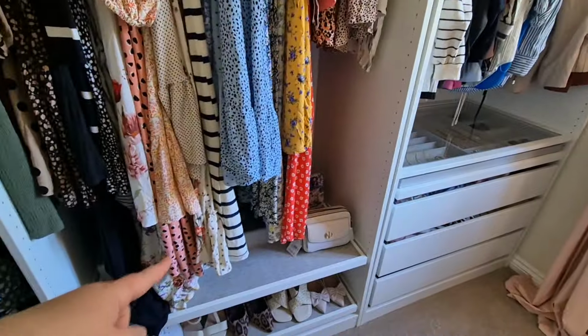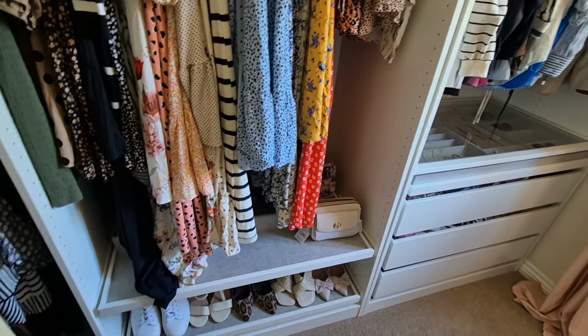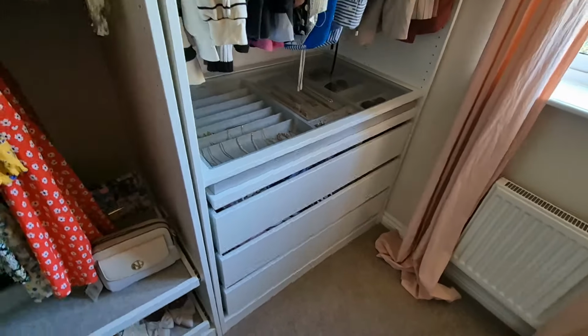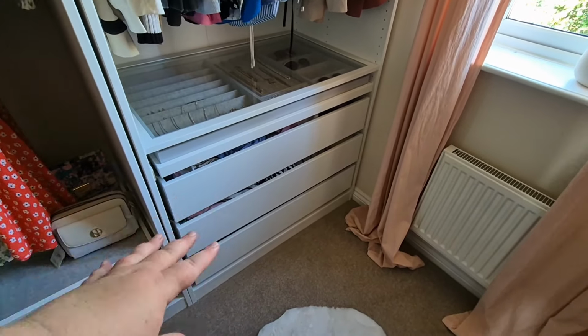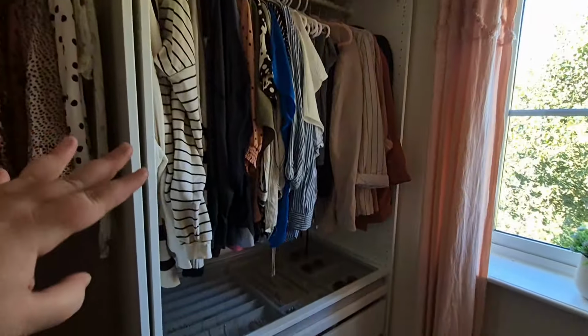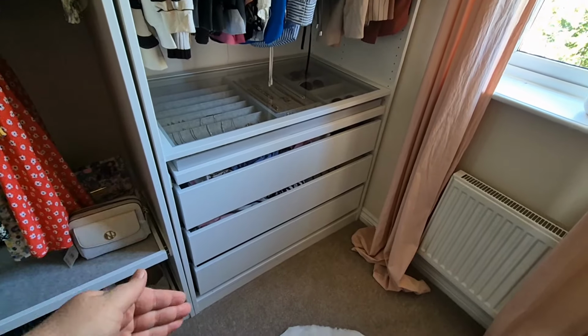And then we've got the handbags at the top, and then just this little pull out. You can actually use this pull out for shoes, but I'm just going to keep it as a little shelf for handbags, and then the dresses, because they're quite long down there. And then going to this side, we've got some jewellery, some sunglasses, some rings, we've got underwear and pyjamas in the top drawer. Middle drawer is the t-shirts and some jumpers that wouldn't fit up here. And then the bottom drawer is trousers and jeans. So that's how that works.